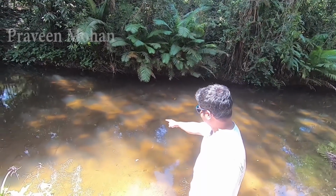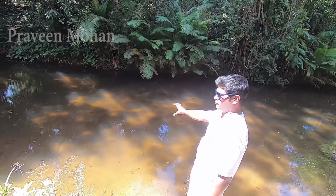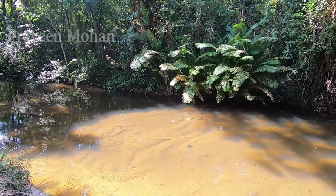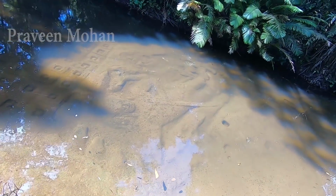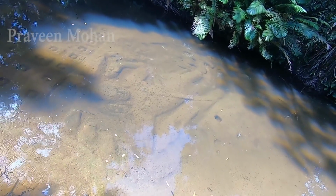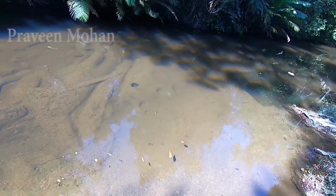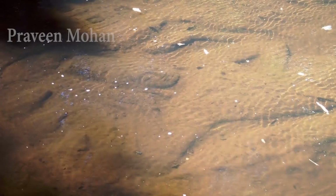But here, underwater, you see this amazing carving of Lord Vishnu sleeping in the water. Look at his face and see how he's sleeping. And this is a huge carving of Vishnu inside the water. Remember, Vishnu is usually shown sleeping in the cosmic ocean. So it is very appropriate that he is carved underwater.